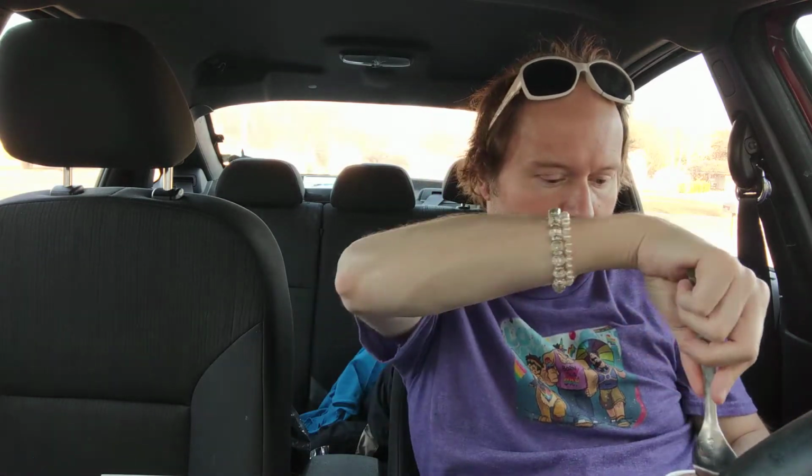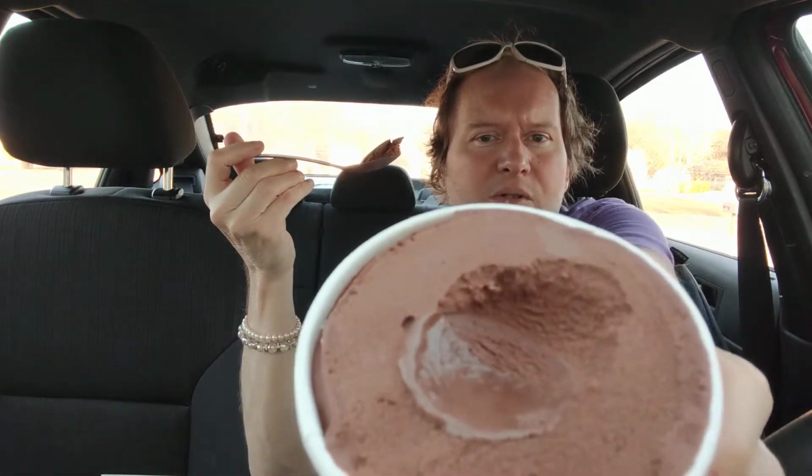That reminds me of a certain ice cream I've had in the past. It reminds me of Bluebell chocolate, which is also a Texas ice cream, but it's not vegan. I wonder why Bluebell hasn't made vegan ice cream yet. Yeah, it does. It smells like the Bluebell chocolate.